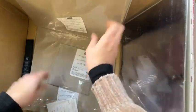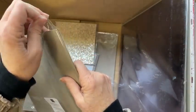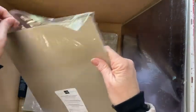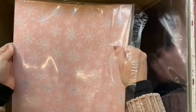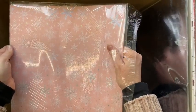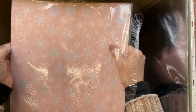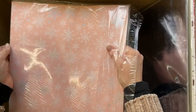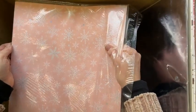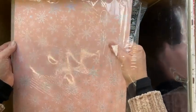All right, I'm down to the last 3 packs of paper. All right, so this is the Whimsy and Wonder paper. And it is another specialty paper. I tell my team of demonstrators, if you're wondering what papers to get out of the catalogue, always get the specialty papers because people love to see them because you cannot see how beautiful they are in the catalogue. And I always buy the specialty papers for that reason, because when people see them, they are blown away by how beautiful they are and they want them.